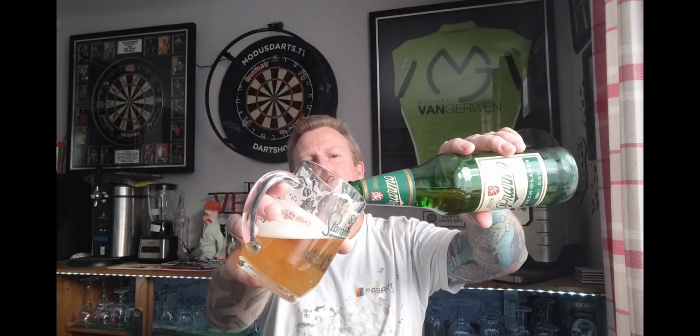Excuse me, filling up with gas. A nice maltiness in the original Staropramen. Let's go in and give it some tasting notes now. Actually, we'll give them another top up. I'll be massively full of gas after this.